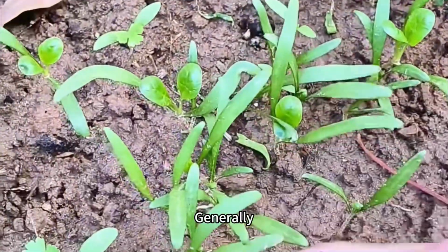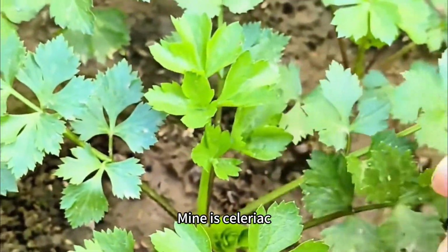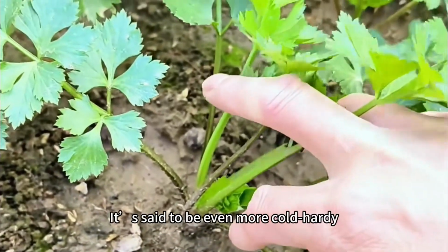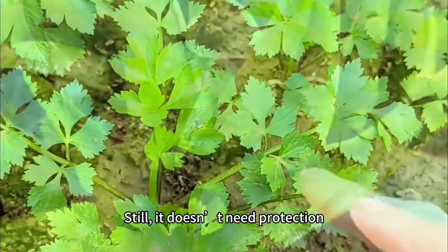This is celery. Generally, celery can tolerate about -7 degrees Celsius. Mine is celeriac. It forms large bulbous roots, about the size of a fist. It's said to be even more cold-hardy, but it grows very slowly. Still, it doesn't need protection.